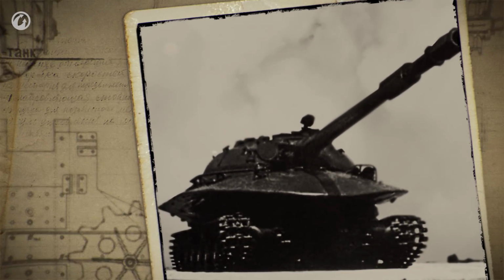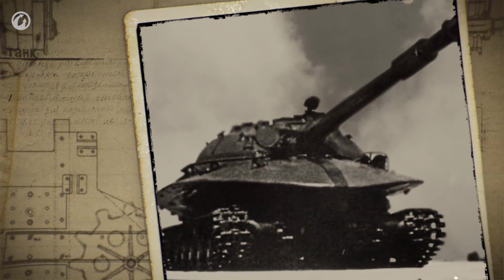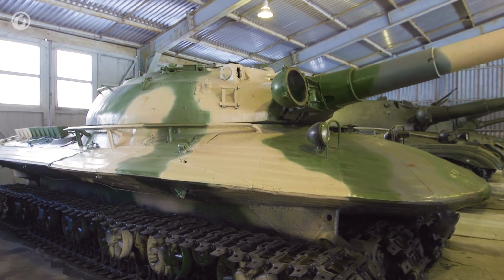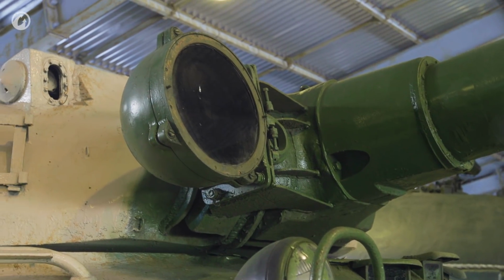As a result, a total number of 3 vehicles were produced, and the unique Object 279 only remained a prototype. All produced vehicles were simply scrapped. Only one Object 279 Variant 2 survived, and it is exhibited at the Kubinka Armor Museum.